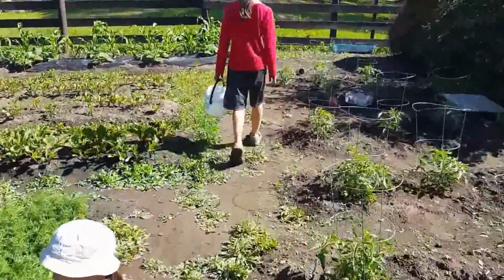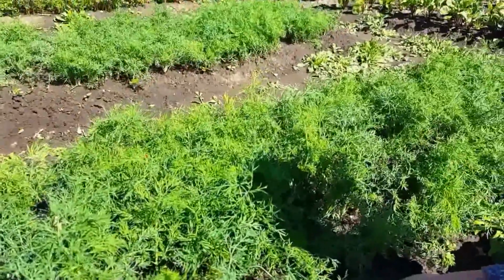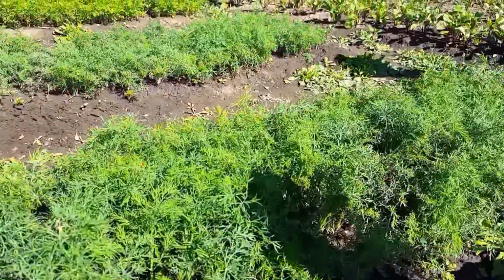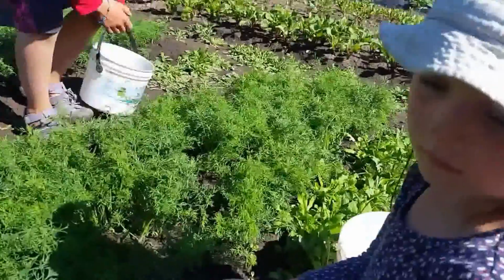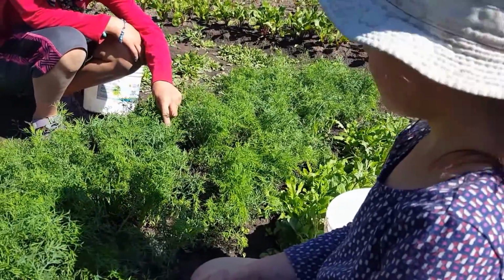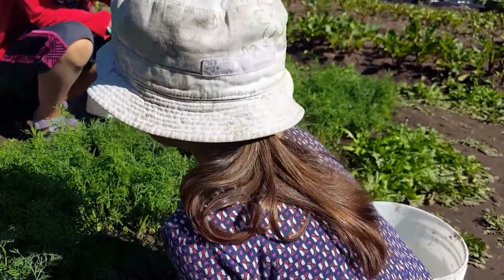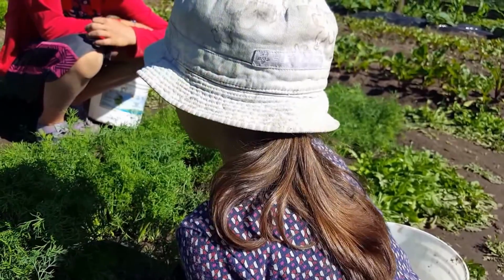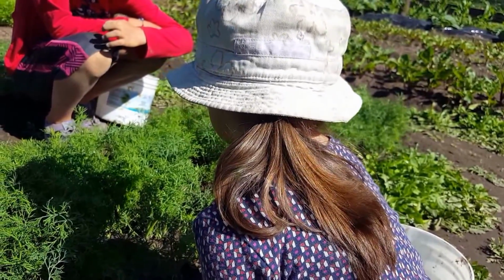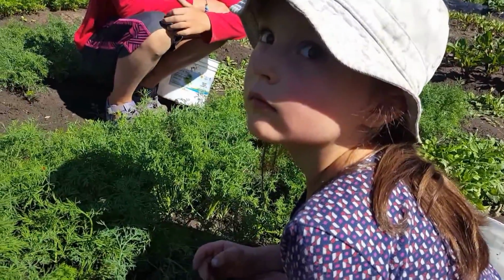The biggest issue right now we're having is that there are aphids on the dill. And I have tried everything in the book, from oil sprays to tin foil to companion planting with calendula, with tobacco plants even. I even planted with dill, and nothing has ever worked to keep the aphids off. So this year what I am doing is letting nature do its thing.